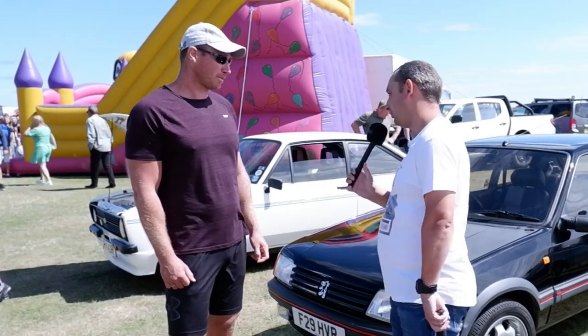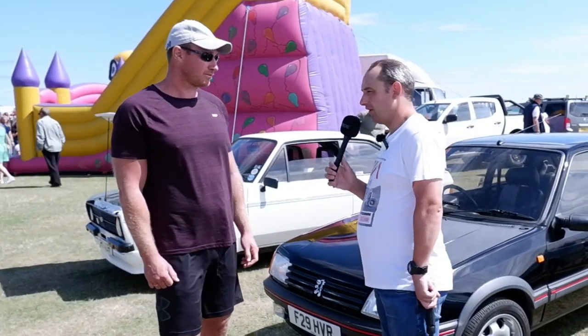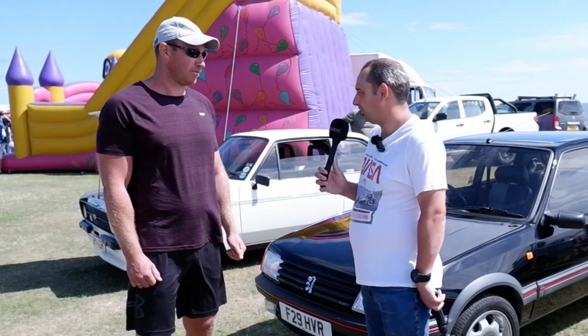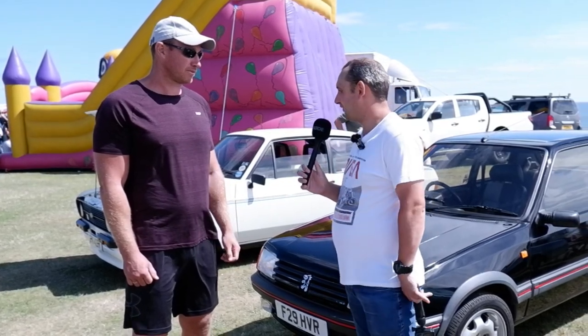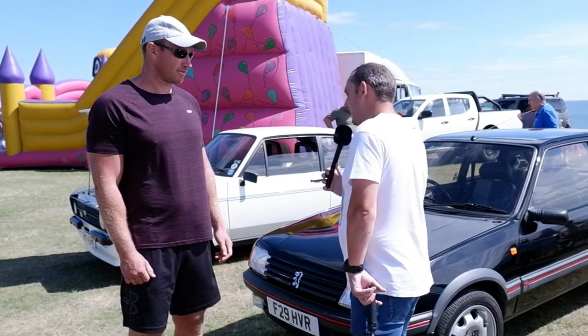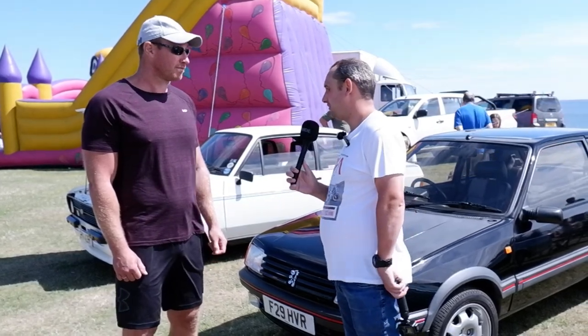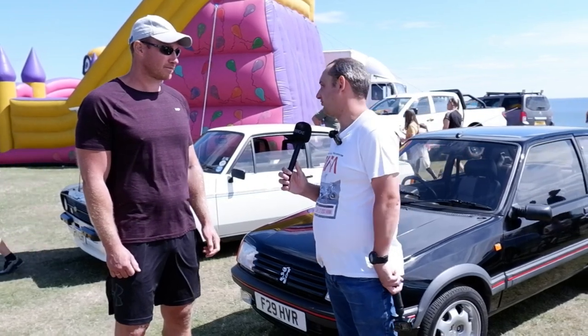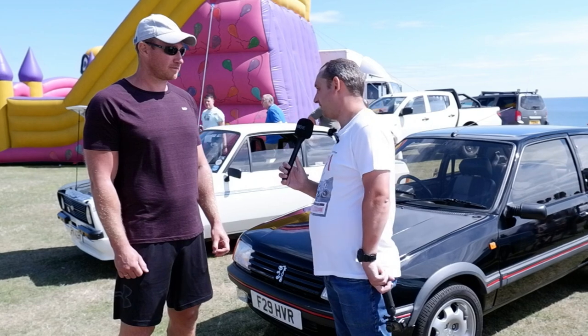These cars of this era, though, especially little French hatchbacks, were always known for being a bit tinny. It was the decade that followed where the quality started to get up a little bit. But like you say, when the car's like this, about 800 kilos, give or take, they don't weigh nothing, do they? And I think that's the trade-off. You can live with the sacrifices for what you get in return.